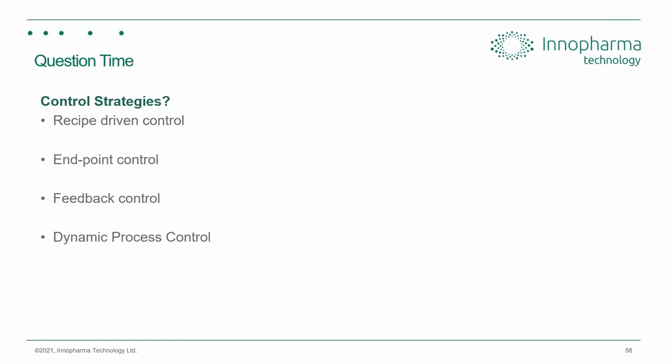There are plenty of examples of all of these in the kitchen and around your house. Can you think of recipe-driven control strategies, endpoint control strategies, feedback control strategies, and dynamic process control strategies? The language is, I'm sure, familiar. There's not too much jargon in there.